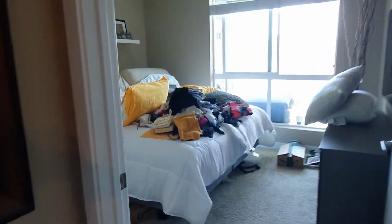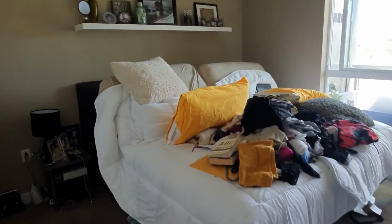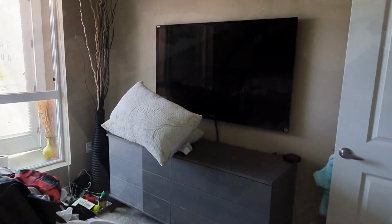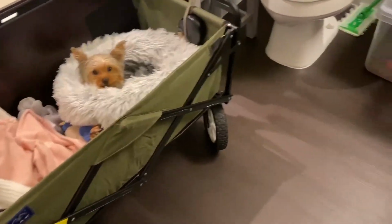Oh, let me show you the bedroom. Wonderful. This is what the bedroom looks like. Complete chaos. But this is the process.